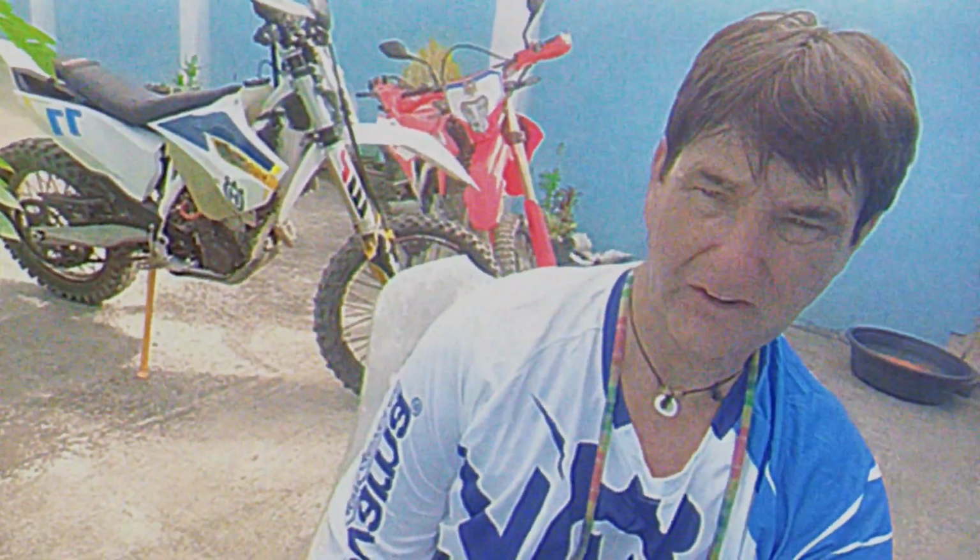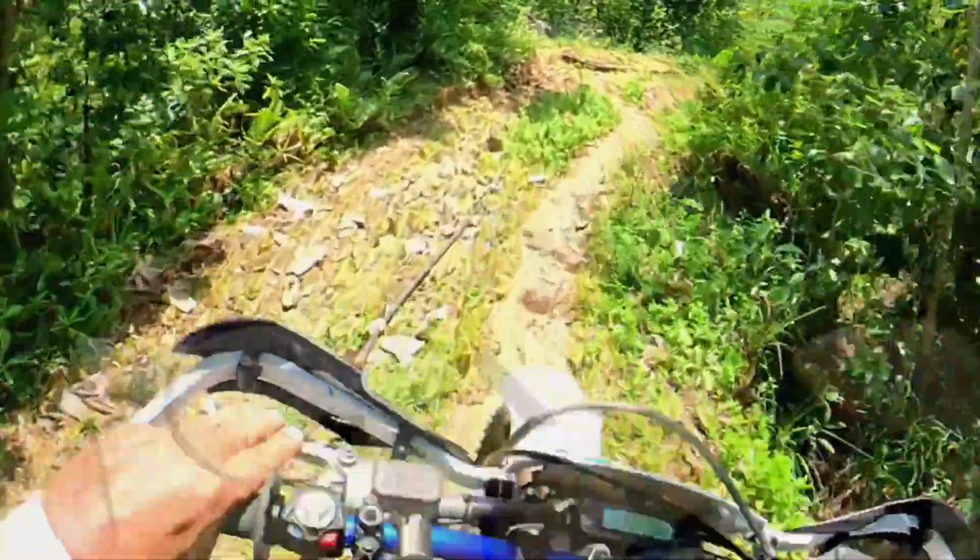The HUSQVARNA FE 250 is considered an enduro bike. It's primarily used for off-road. It has that 21-inch front tire, just like the Honda, and the 18-inch rear tire. The ground clearance is about 2 inches higher at 14.2 inches.